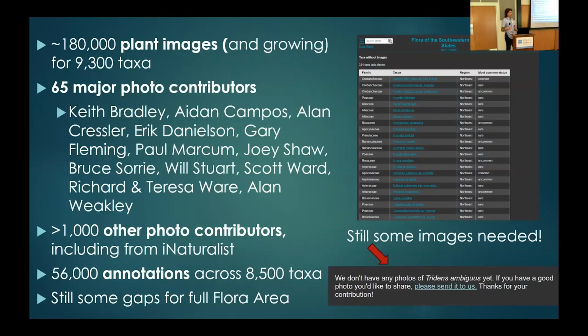Although we show about 20,000+ photos on the species pages, we have almost 200,000 images sitting in the database for almost all of the species present in the flora. We're really thankful for about 65 botanists in particular who have helped us to fill in almost all of our gaps as far as at least a single image per species. And there's a list of some of those botanists right below. And of course, we've also pulled from really useful databases like iNaturalist. We have very small contributions in many cases, maybe just one species, but over 1,000 contributors from that platform.